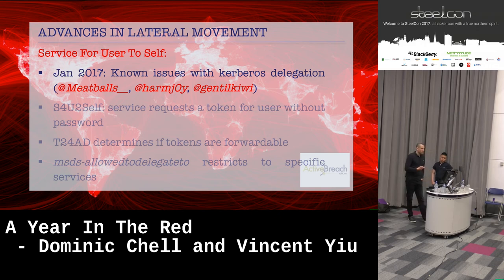Aside from that, there's been some further additional quite interesting AD research that's been performed in the last 12 months. Something that really stood out to us was some of the Kerberos delegation research performed by Ben Campbell, Will Schroeder, and Benjamin Delpy. Essentially, at the heart of this research was the concept of Kerberos delegation. That is the ability to give a service a token that allows it to impersonate another user. And in order to do this, a service account must effectively have this trusted to authenticate for delegation flag applied to it.